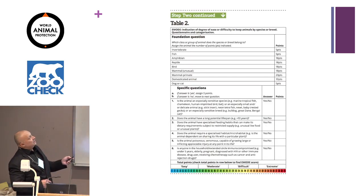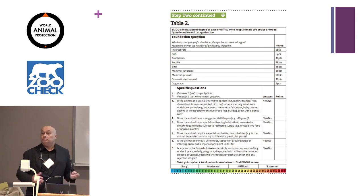And what that means for the user of EMODE is that they find the kind of animal, if it's a primate, it's pre-weighted with 20 points. They then answer each of these questions about that particular animal. Every time it's a yes, they add 5 points. If it's a no, you do nothing, you move to the next question. You get to the bottom, you add up all the scores, that's the 20 points, plus all those fives you've added together, and you'll have a number that corresponds somewhere along here. And the higher it goes, the more difficult it is to keep. Simple.